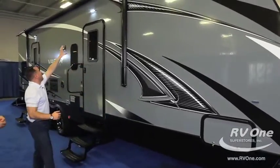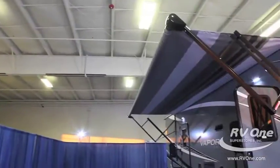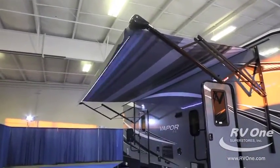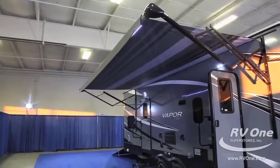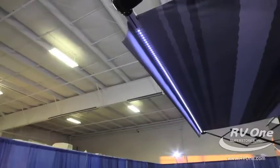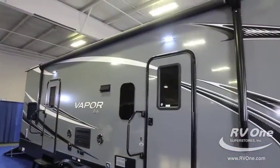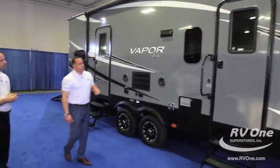If you look down the side of the unit, huge electric awning. That thing is probably the largest electric awning on a towable unit I've seen. What do you think about that, Mark? I think it's awesome. I think you can do so much under an awning that size. A lot of times with awnings that are much smaller than that, you're really limited to what you can do. In fact, that awning covers both doors. Wow. So it's much better than you might find it in other toy haulers.